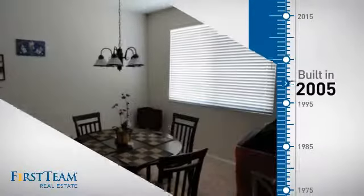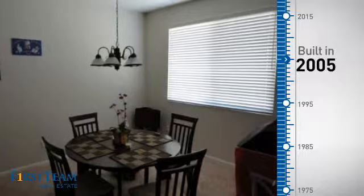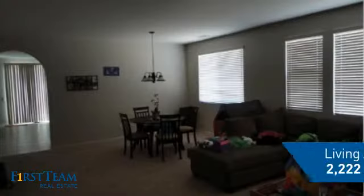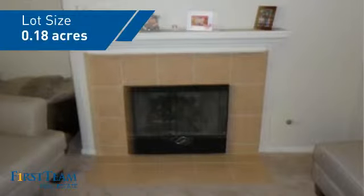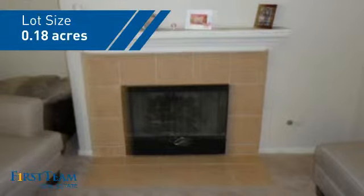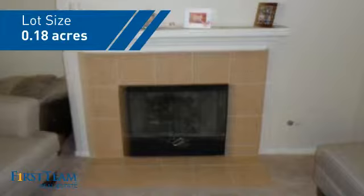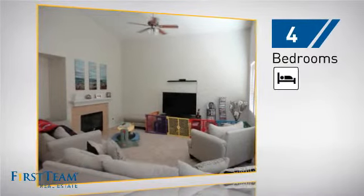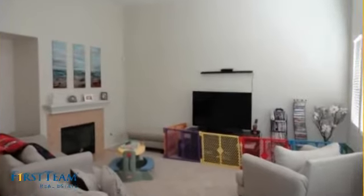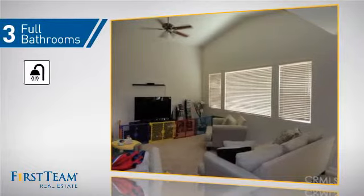This property was built in 2005 and features over 2,200 square feet of space, giving you a spacious layout to play host or kick back and relax after a long day. Inside you'll find 4 bedrooms, so everyone has a private space to come home to, as well as 3 full bathrooms.